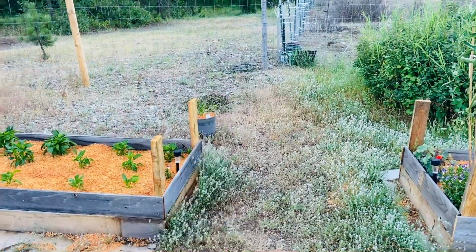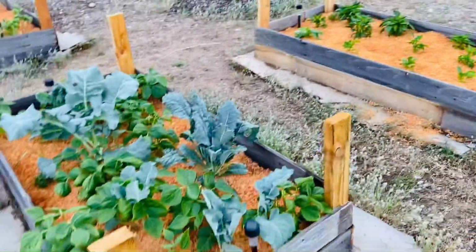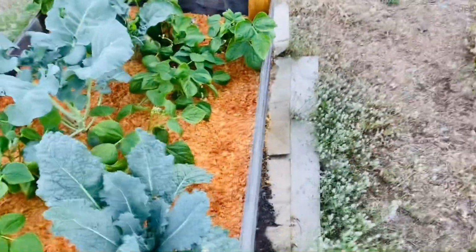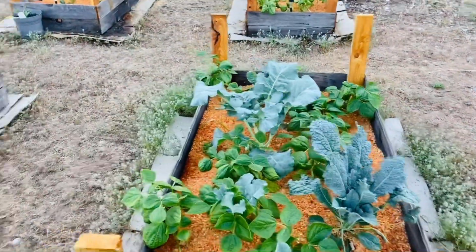I've got a little thing of parsley, and then we've got our peppers: shishito, cayenne, and bell peppers, some pinto beans, and more of that broccoli, and a kale, and a lone... oh no, where did it go? And a lone jalapeno right there. He just didn't fit into this box, so this is kind of a mishmash of things.